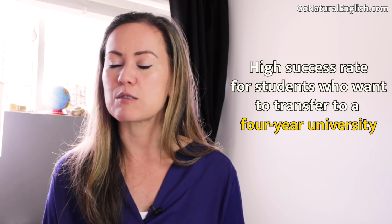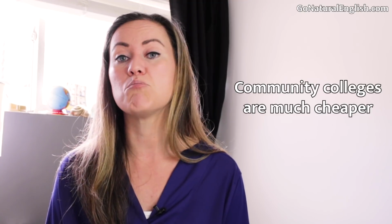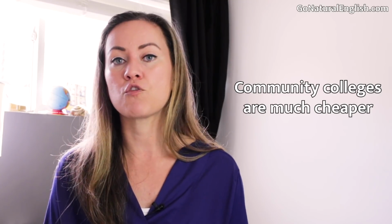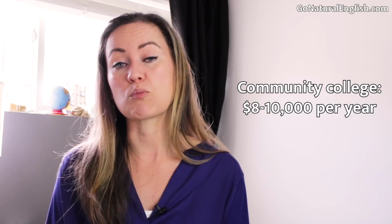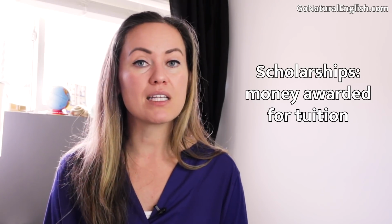I didn't even mention this, but the cost of a 2-year university, a community college, is much less than that of a 4-year university. For example, an average 4-year university might cost $40,000 per year, whereas a community college would cost maybe $8,000 to $10,000 per year. And at both types of institutions, you can apply for scholarships that can help lessen that financial burden. So it's definitely worth considering studying at a community college and doing a pathway program first.